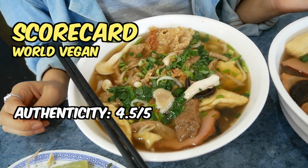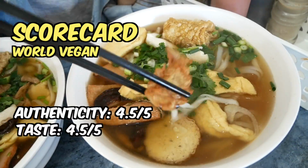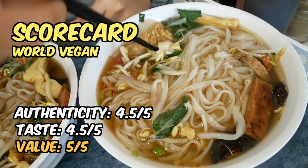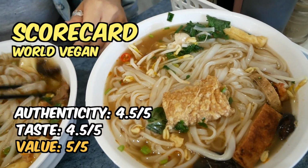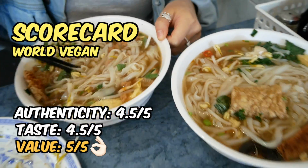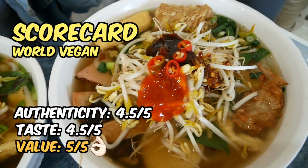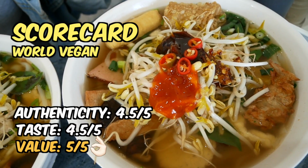For taste, I'm also giving both these bowls a 4.5 out of 5 because everything was just so delicious. Just look at that. And for value, this just knocks everyone else out of the park. The bowls are massive and you just get generous portions here. And that's how you do pho, guys.